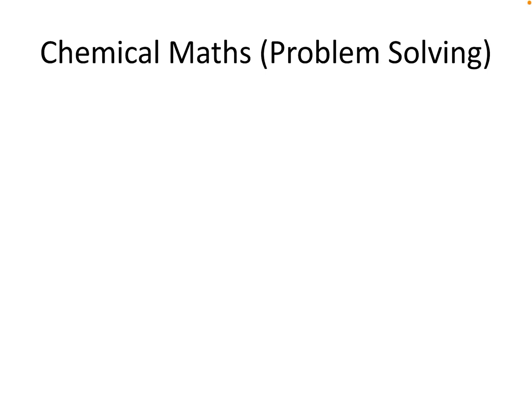Okay, let's have a look at some chemical maths. These are more problem solving questions, but they technically still are calculations. They are difficult because they give you so many pieces of information. You need to try and sort out what the information is telling you and also what the question's asking. And then there's probably going to be some difficult units in there as well to make you think.